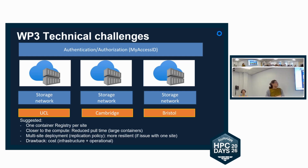We can also improve performance and storage by separating the data model from the container itself. So it's smaller, you need less storage. But we need to do some research on how to do it. So here, each site will have their own container registry, basically the idea.